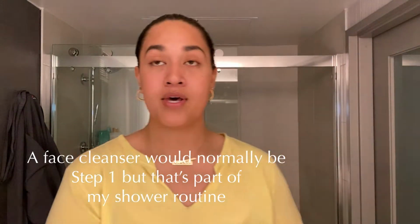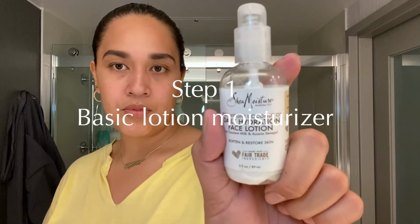I just got out of the shower. I don't have anything on my face. So we're just gonna go ahead and get started. I like to start with a moisturizer. It's a face lotion. I have this Shea Moisture.